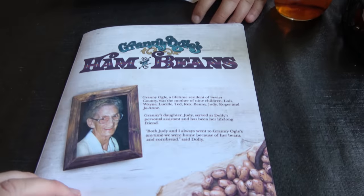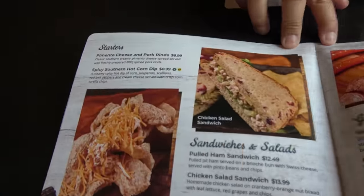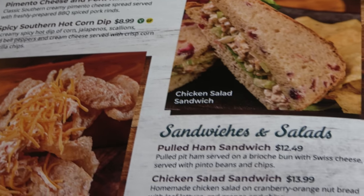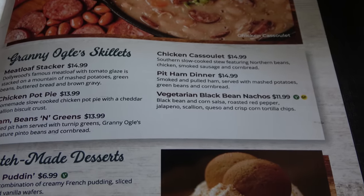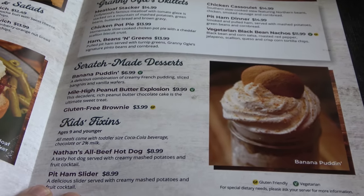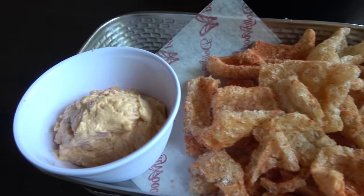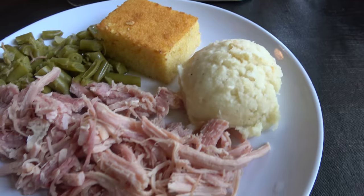Let me take a quick look at the menu here for Granny Ogle's Ham and Beans. A couple different starters, pimento cheese and pork rinds, sandwiches and salads. And the pricing on the full service menu here is not really any different than any of the quick service restaurants. The food has arrived. We got the pork rinds with the pimento cheese dip. Molly got the chicken pot pie. Mine smells really good. I got the pit ham dinner.